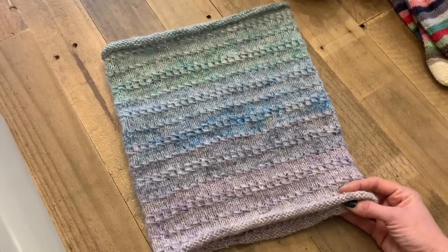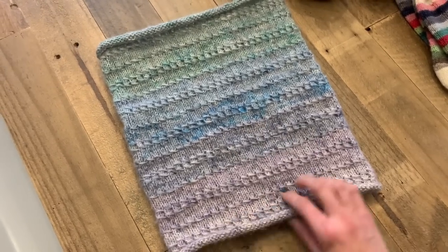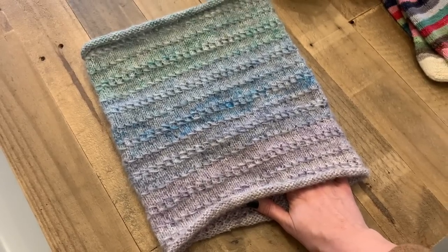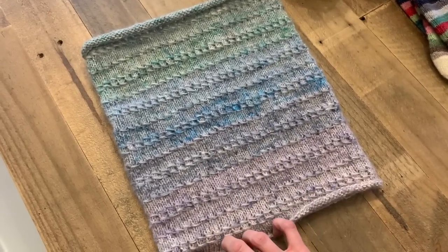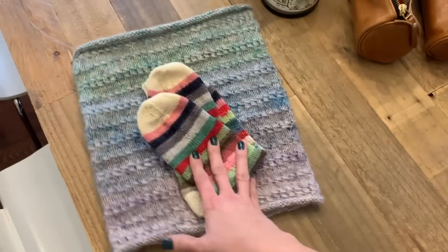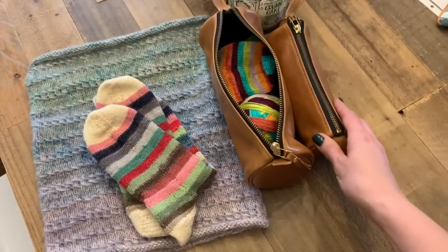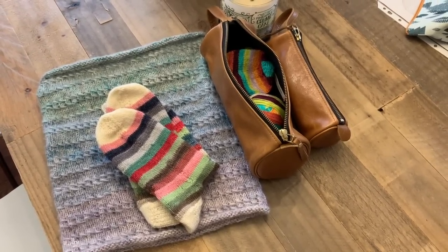running in and out of heated shopping centers and homes. It's just the perfect size. It's warm, but it's not too warm, so that when you go into the grocery store, you aren't boiling. It's just a really nice size. I think it's perfect. So that is my last finished object. I'm so happy with it. I feel really accomplished, and I think this is just what I needed to start off my January and just continue to plug away on some small projects, because I think it's the bigger ones that kind of slow me down and I lose interest.